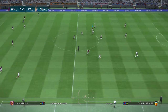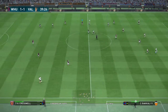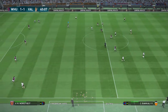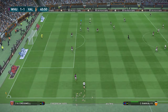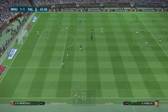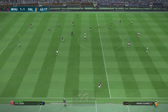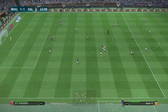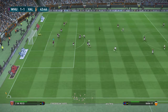That has certainly made things interesting. Yeah, it's always a dangerous time when you've just scored. You can easily lose focus and then bang, you're pegged back again. Enzo Perez. Rodrigo pushes it out wide. Deftly done. Faguli. And it's Nani. He's tried one. Off the post.